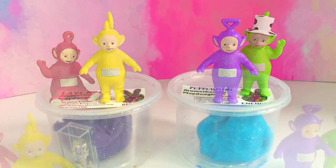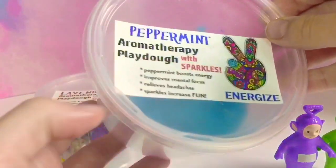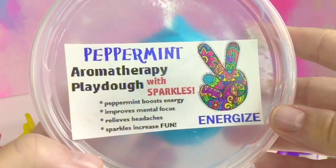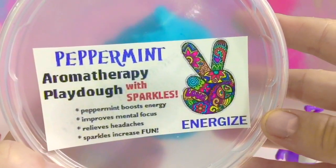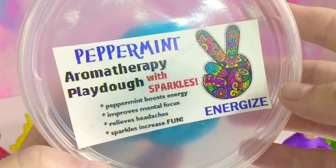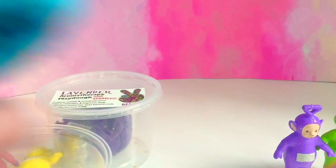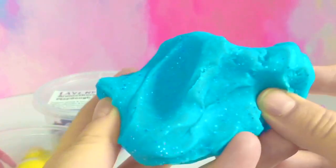Today the Teletubbies and I are going to play with Aromatherapy Play-doh. This Play-doh is energizing. It smells like peppermint and it has sparkles inside. Can you see what color it is through the clear container? It's a bright blue color. And if you look very carefully, you can see silver and blue sparkles. Let's give it a smell. Yummy peppermint.